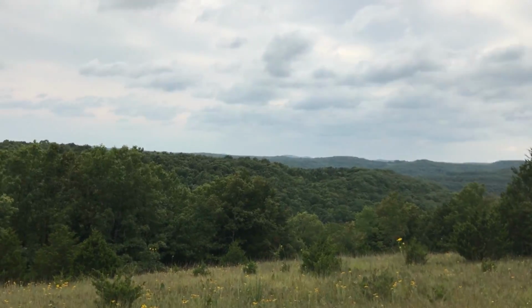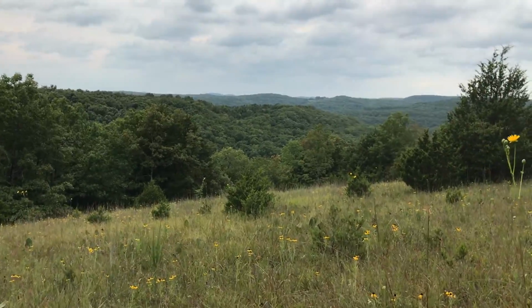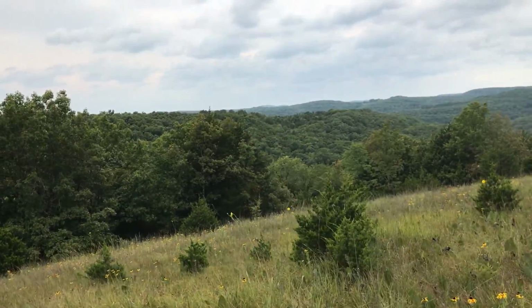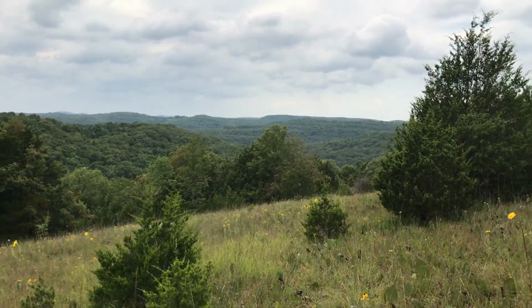This does slope down. It's not what I would call steep. Easily walkable. And this could just be a gorgeous yard. I mean, a true Ozark glade is pretty cool, and that's what this is.